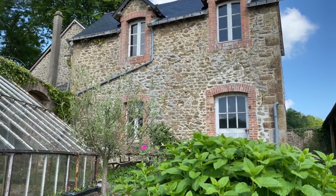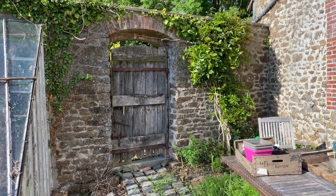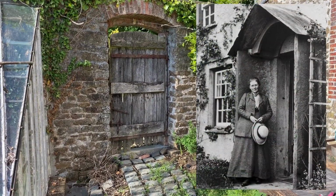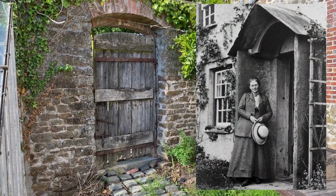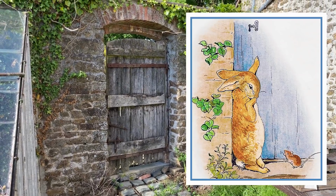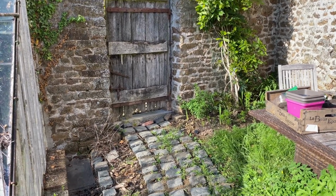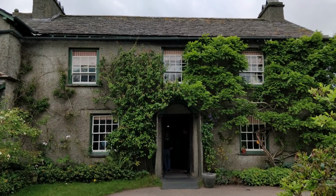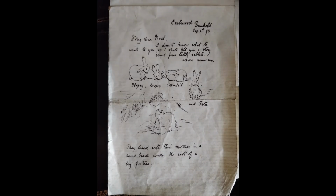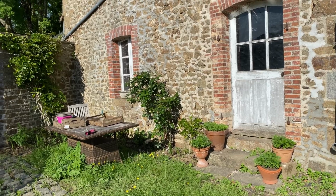Something I absolutely love about this gardener's cottage is this beautiful little gate. Now this gate reminds me of a very famous watercolour artist and children's author, Beatrix Potter. In her book, The Tale of Peter Rabbit, there is a little gate in a walled garden, Mr. McGregor's garden. Last year, I went to visit Beatrix Potter's cottage in the Lake District, Hilltop, and that just gave me so much inspiration for this beautiful gardener's cottage, because Beatrix Potter is an absolute inspiration to me.